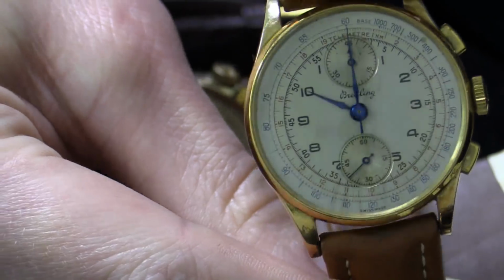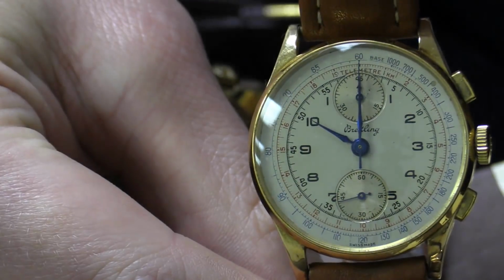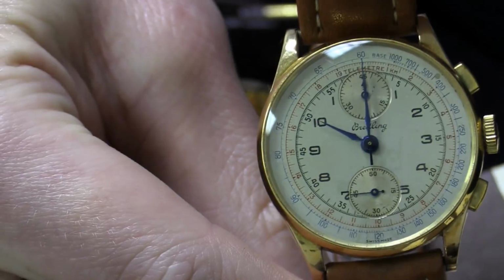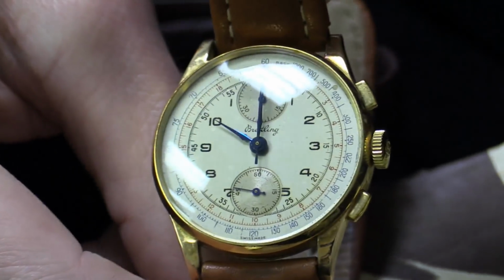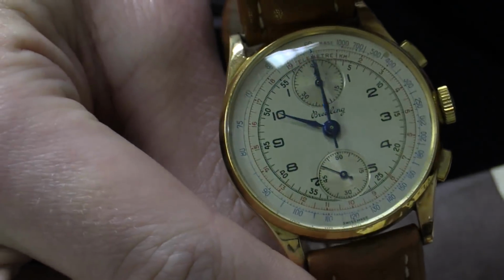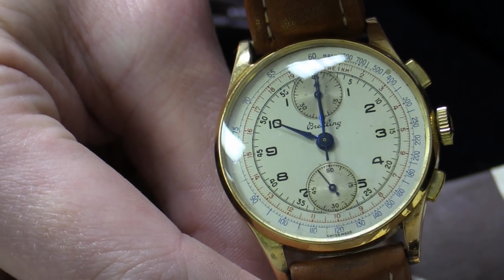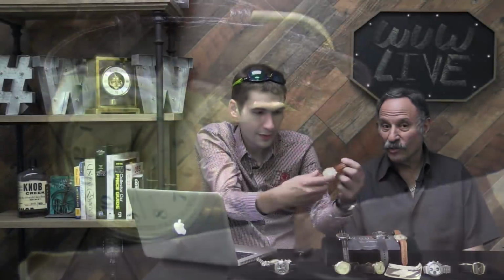The dial was off, the crystal was off and the back was off. Now the back was very thin because when it was made in Switzerland in the late 40s, they used very little gold after World War II. So I had to have the case rebuilt by a case maker. Then I had to have the watch serviced. The watch was serviced by someone up in Pennsylvania who services vintage Breitlings because you can't get the parts for him. He makes his own parts.